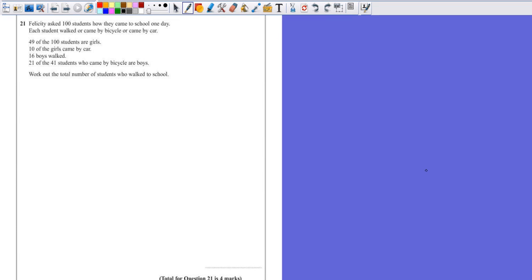Question 21. Felicity asked 100 students how they came to school one day. Each student walked or came by bicycle or came by car. 49 of the students are girls, 10 of the girls came by car, 16 boys walked, 21 of 41 students who came by bicycle are boys. This is a lot of information.